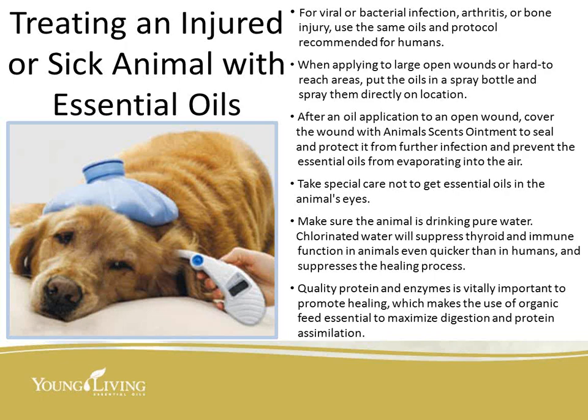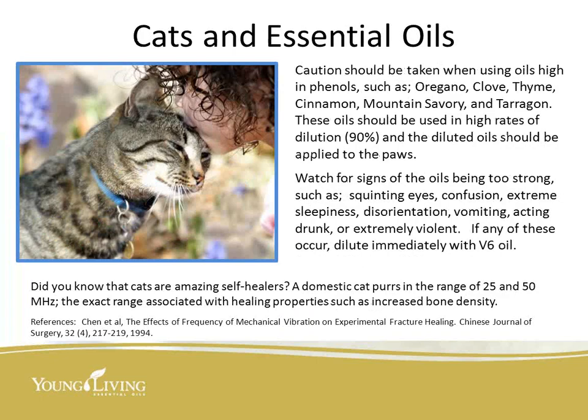After an oil application to an open wound, cover the wound with animal sense ointment, and we're going to talk about that in a little bit, to seal and protect it from breathing into the air. Take special care not to get the essential oils in animals' ears, and make sure the animal is drinking pure water. Did you know, and this actually came from the essential oils desk reference, that chlorinated water will suppress thyroid and immune function in animals even quicker than in humans, and it suppresses the healing process? So make sure that your pets are getting pure water. Quality protein and enzymes is vitally important to promoting healing, so make sure that you're using organic seed, essential to maximize digestion and protein assimilation.